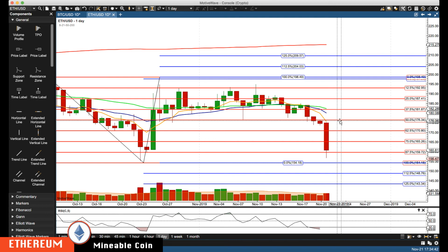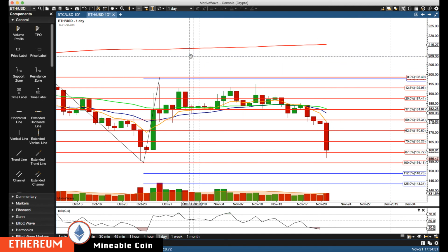So unless there's sudden news coming out and we get a strong rally, that's where it is, but that will keep dropping. Not much else to report on Bitcoin and Ethereum.